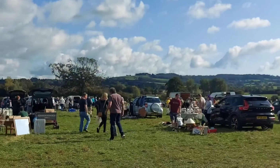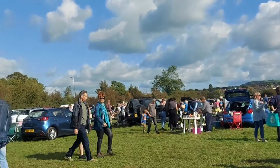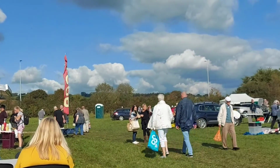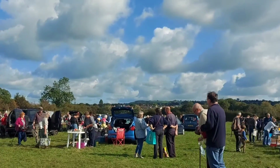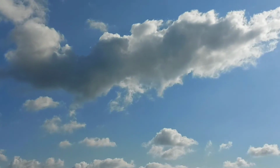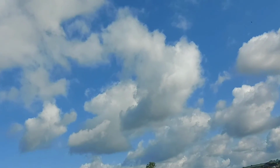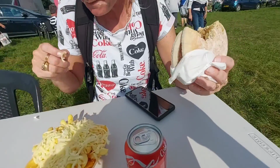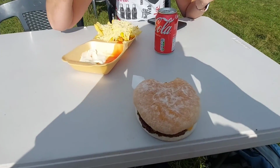Nearly there now. We made it to the car boot sale. Done a couple of rows already and sent Sue over to get a cheeseburger and maybe some cheesy chips, just to get enough energy to walk around the rest of it. Weather's so good. Got a few little grey bits, but genuinely fantastic. Said to Sue, get a cheeseburger and some cheesy chips and we'll share it. Oh no, she got another burger. She's feeling extra hungry today. I'm not complaining though.